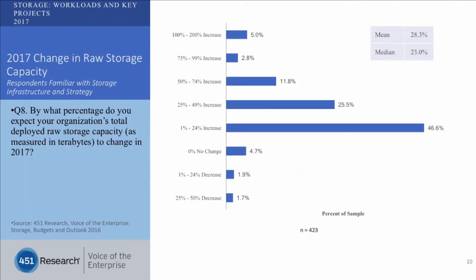Going to the next slide, as I mentioned earlier, most organizations are dealing with massive surges in terms of the storage they have to manage. In our latest survey, we saw that the median for respondents is 28.3% annual growth, with a median of 23% for that population.